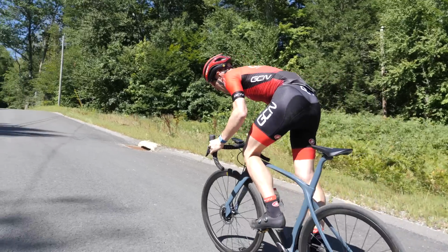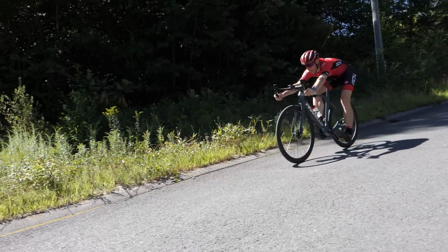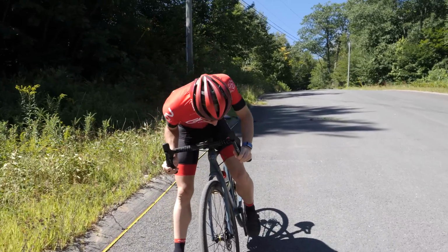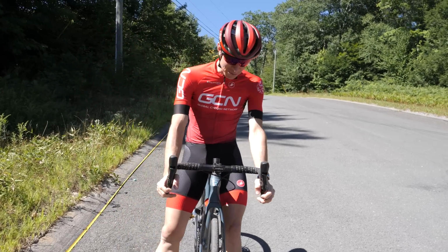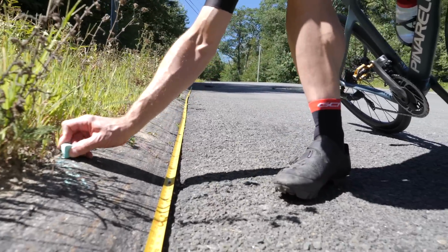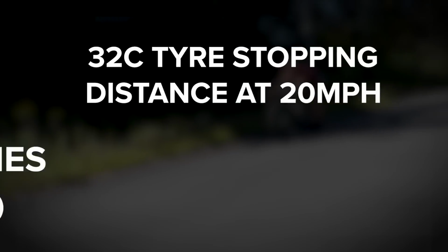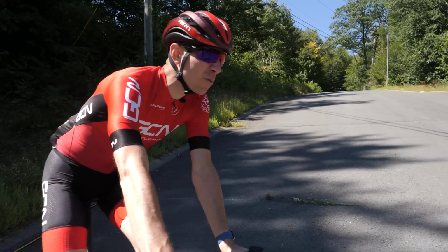Okay, all right, first one done. All right, that was the exact same spot all 3 times for this at 20 miles per hour. So let's mark it down. 20, 32, and I guess that's about there. Very scientific, like I said. So that is exactly 26 feet, 8 inches. All right, now we're gonna do 30K or 25 miles per hour.